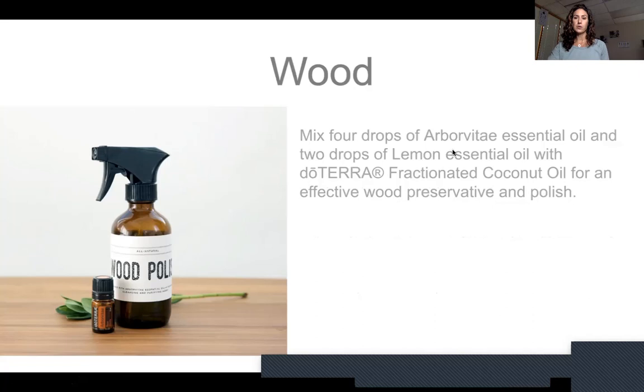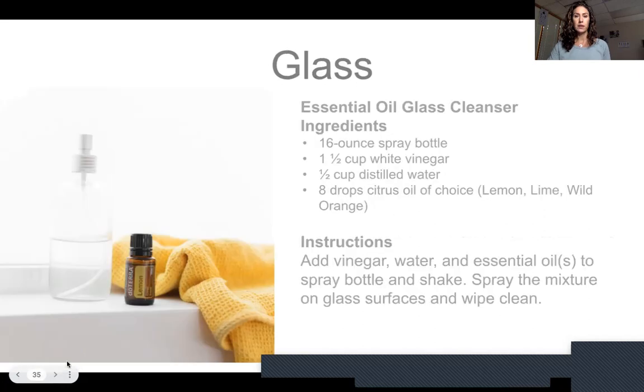Cleaning woods. Your best oil is arbor vitae. It is a wood itself, so it's great at cleaning that. Lemon, with fractionated coconut oil to help preserve it. Wild orange and lime are also good ones as well. For glass, you're going to use a citrus, so lemon, lime, or wild orange, and that's 8 drops, as well as half a cup of distilled water, a cup and a half of white vinegar, and a 16-ounce spray bottle.